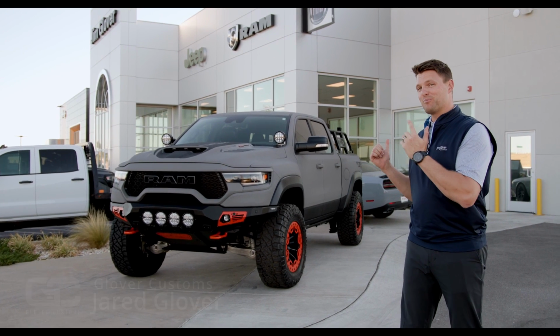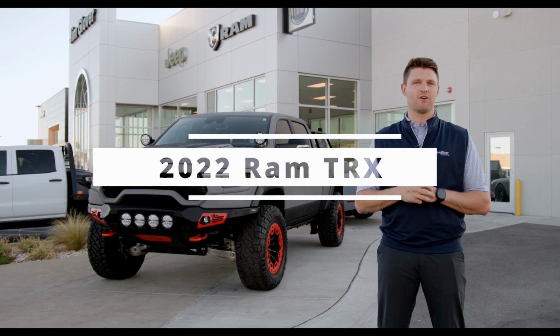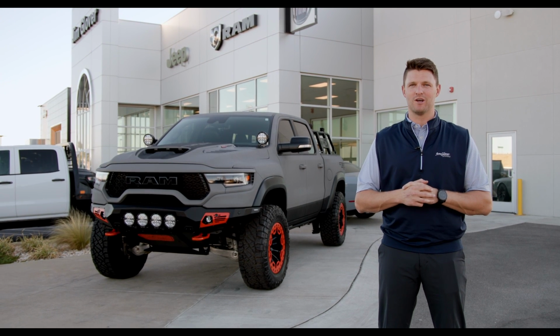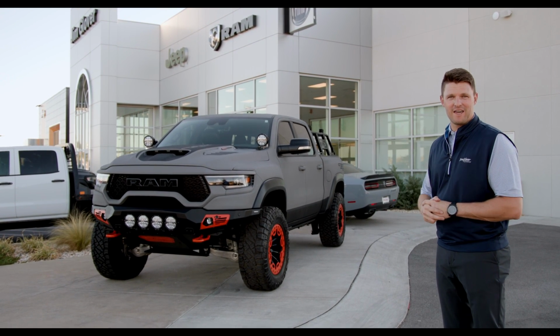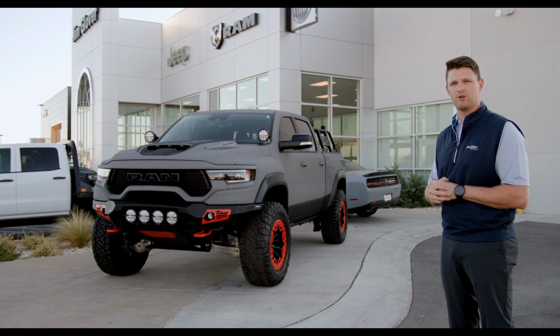Today, I've got probably the coolest truck we've ever built. It is our 2022 Ram TRX. It's our Indominus package, but also mixed with Starwood Customs signature finish. So, gonna walk around it. This truck is sold, and the customer that bought it actually had us do some extra stuff to it that's really cool. So, gonna kind of walk around and show you everything about it.